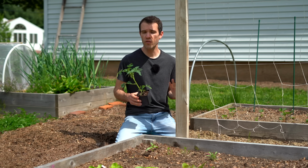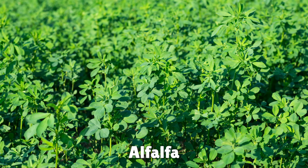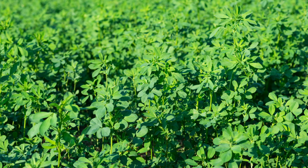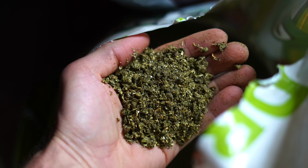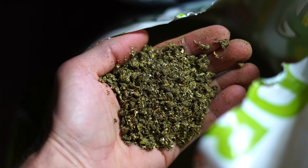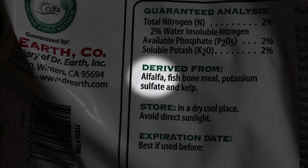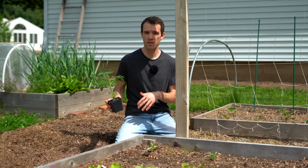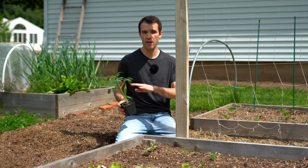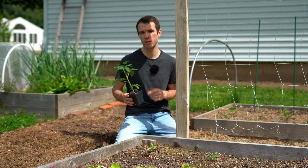And finally, alfalfa is another cover crop that is typically planted on the off season, but this crop does a great job of adding nitrogen to the soil when it's mowed back. Alfalfa is sometimes known as green manure because if you look at some organic fertilizers, you'll often see alfalfa listed as an ingredient for the primary source of nitrogen. So again, you'll probably want to plant this on the off season before your tomatoes go into the garden and mow it back and rake it into the surface of the soil a few weeks before transplanting your tomatoes out.